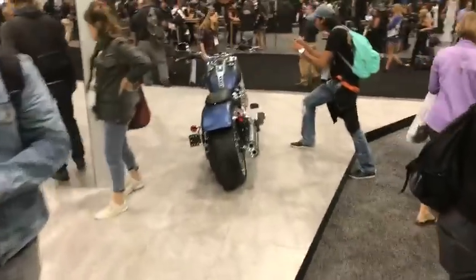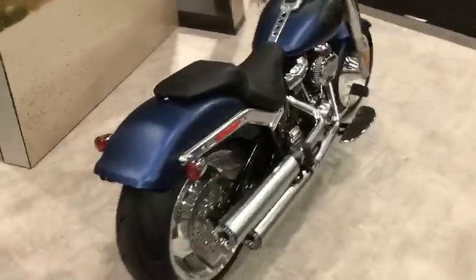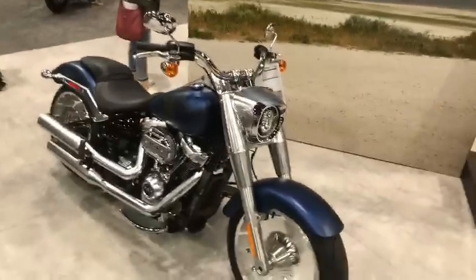No more V-Rod, guys. V-Rod is gone. So I love this paint color. This is a 115-year anniversary Fat Boy.